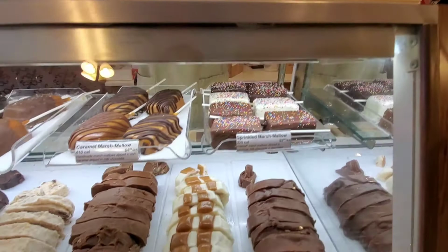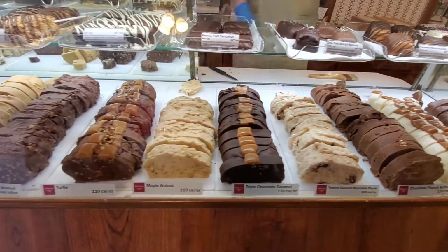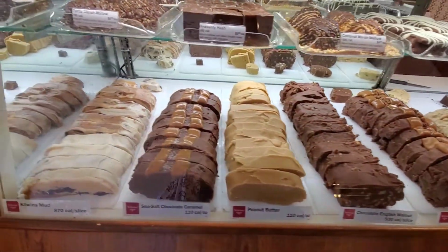We'll get it later. We don't want it to melt. It needs like 300 degrees to melt. Right. Here's all the different fudges you can get. You can buy two, get one free.